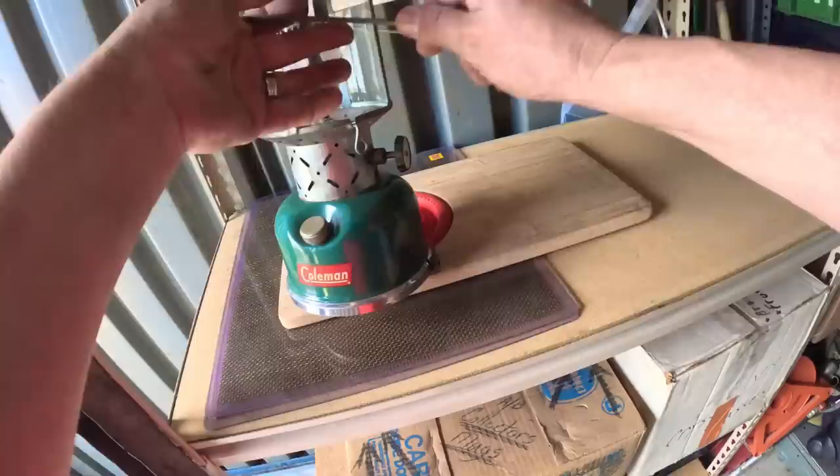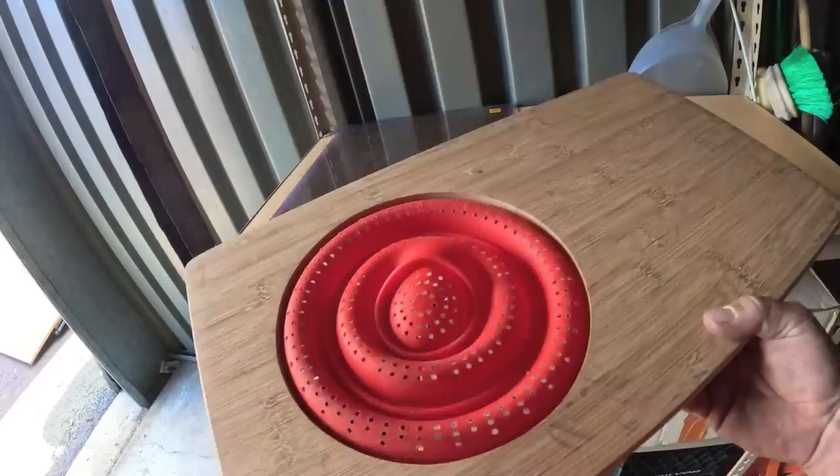I feel like we're making good progress now. All right, this Coleman lantern right here, I think that's 25 bucks at a good market. And that's what we will take it to, a good market. Cutting board's kind of neat, because look at this. Put that over your sink, built-in silicone strainer right there.